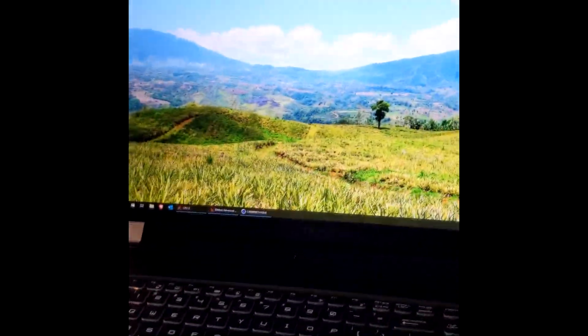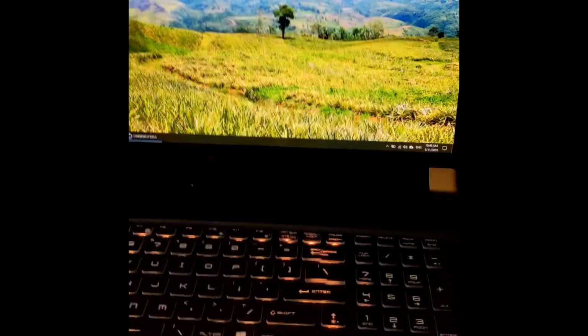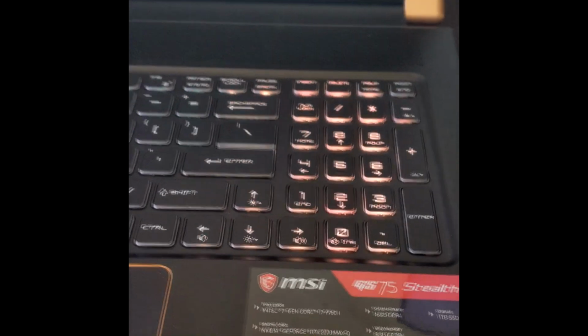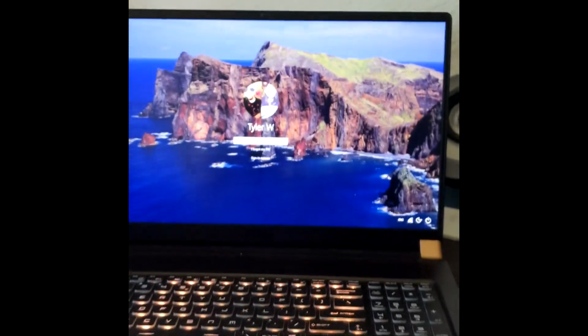Alright, this is my review of the MSI GS75. I believe this is the 9SF. So, where to begin? This laptop is one of the best laptops in the market right now.